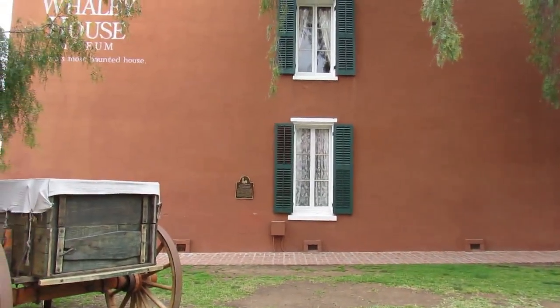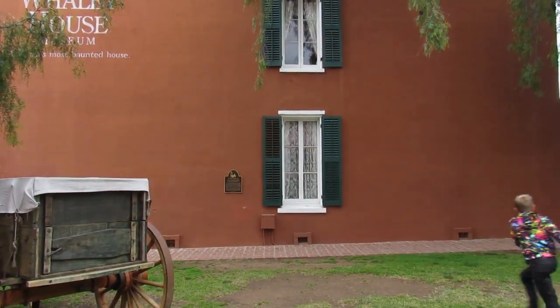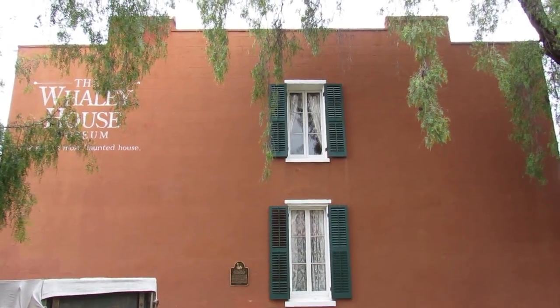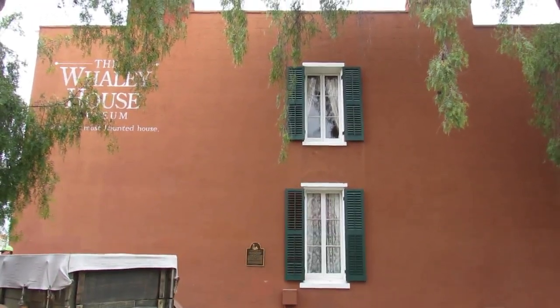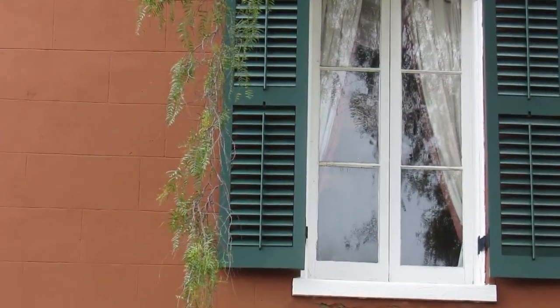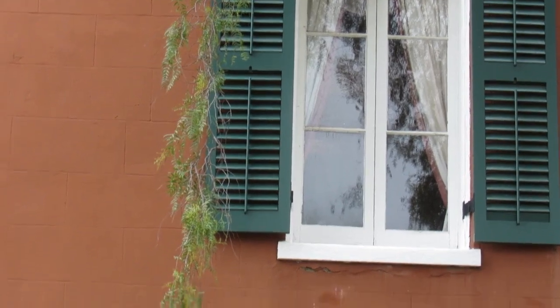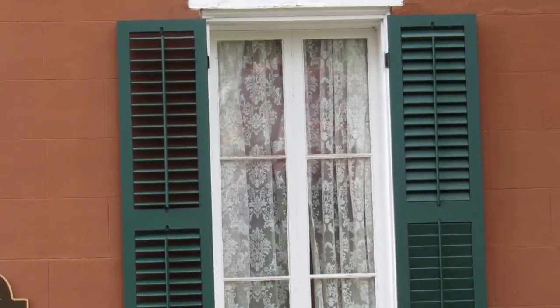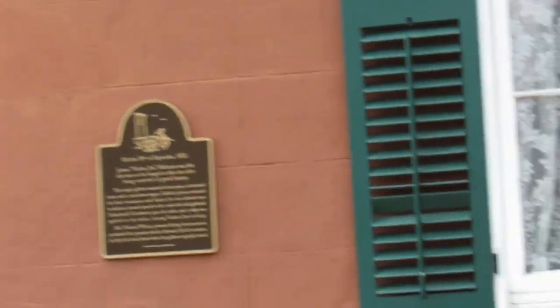So this is the parlor on the bottom level. And that is one side. I think that might be one of the rooms. So if you see anything in there, let me know. I am not seeing anything right now, because there's a lot of glare from outside here. But you're not allowed to film inside the house. I think they said you can film into the house from outside. So if you see anybody up in those windows, let me know.